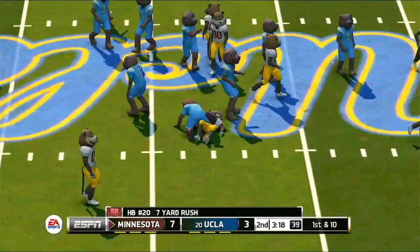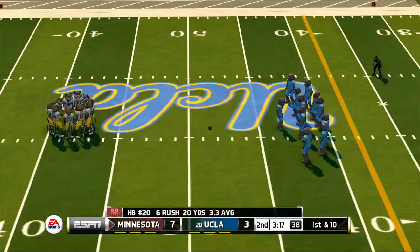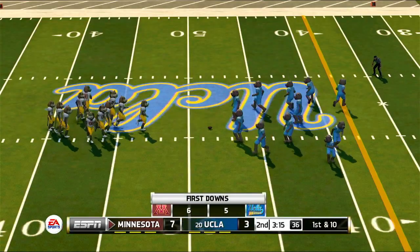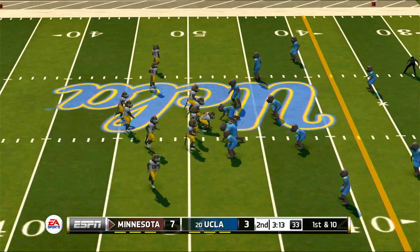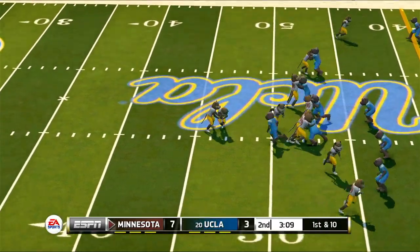And he has a huge run. I'll tell you right now, this guy is arguably one of the fastest players in college football today. There you see him turn it upfield with such fluidity and quickness. First down, 10 yards to go. Ball on the 48-yard line.